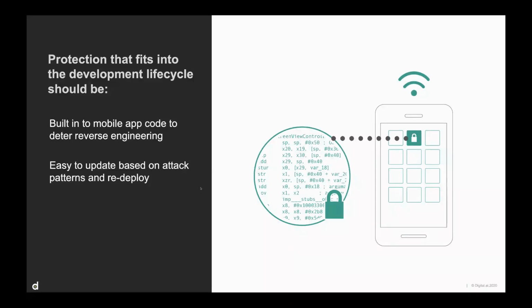what's happening, and most enterprises are pushing an update out on their mobile app at least once a month, if not more often than that. And so you want to be able to easily update and redeploy based on what you're seeing without having to re-engineer that protection. And again, from day to day and build to build, minimal impact on the build performance, and easily integratable into your build pipeline.